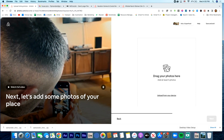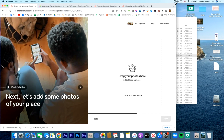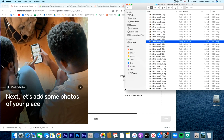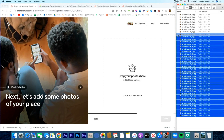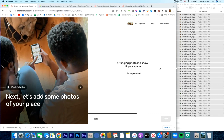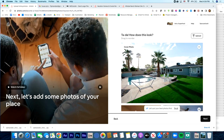Okay, so drag my photos, at least 5. All right, so here is where I'm gonna pull in my photos. And I'm just gonna put all of them in for now, and then I'm gonna choose. Hopefully, we'll be able to choose which one. We can totally go back and edit and delete, and keep as many as you want. Gotcha. Here we are. Okay. It just kind of chose this cover photo, so we can pick.